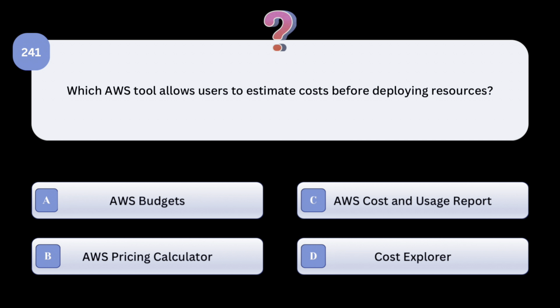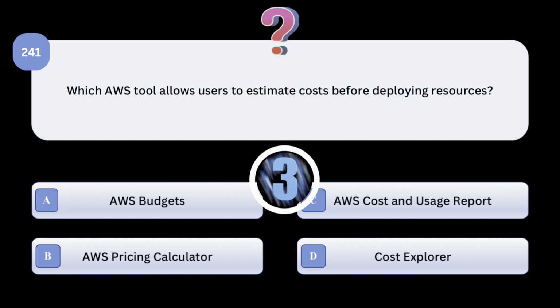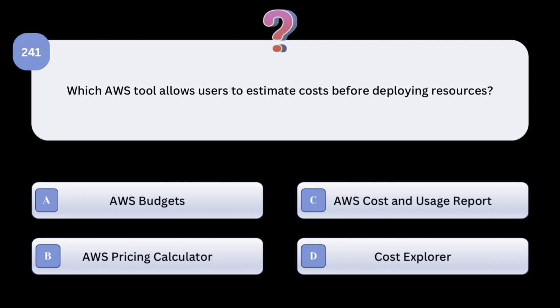Which AWS tool allows users to estimate costs before deploying resources? Correct answer: AWS Pricing Calculator. Explanation: The Pricing Calculator estimates monthly costs based on selected services before deployment. Why others are incorrect: Budgets monitors spending after services are provisioned. Cost and Usage Report shows historical usage and charges. Cost Explorer helps analyze past and current spending.